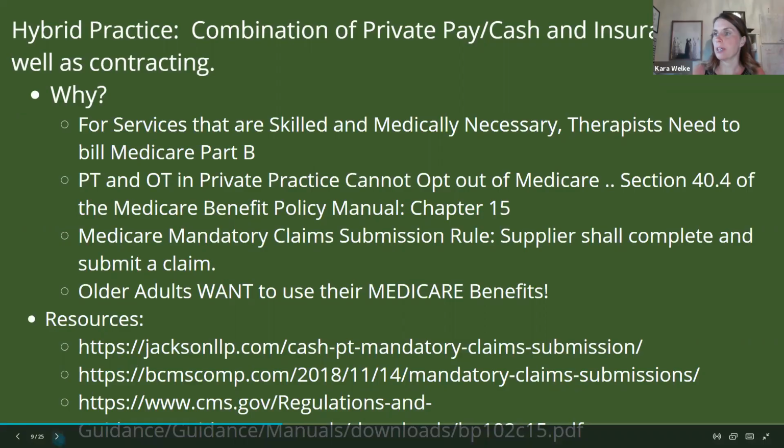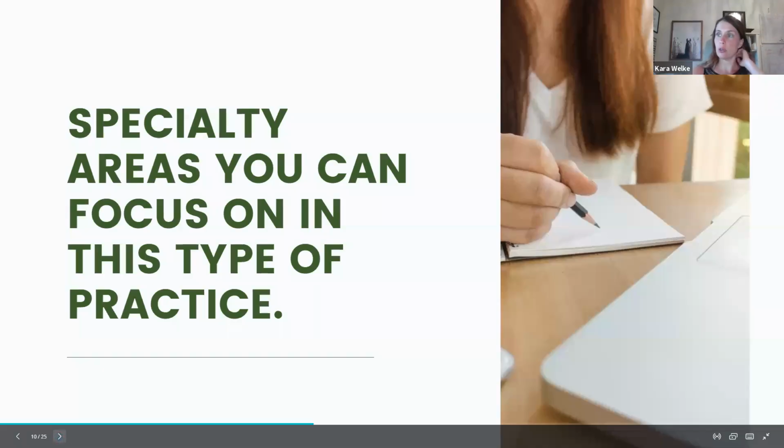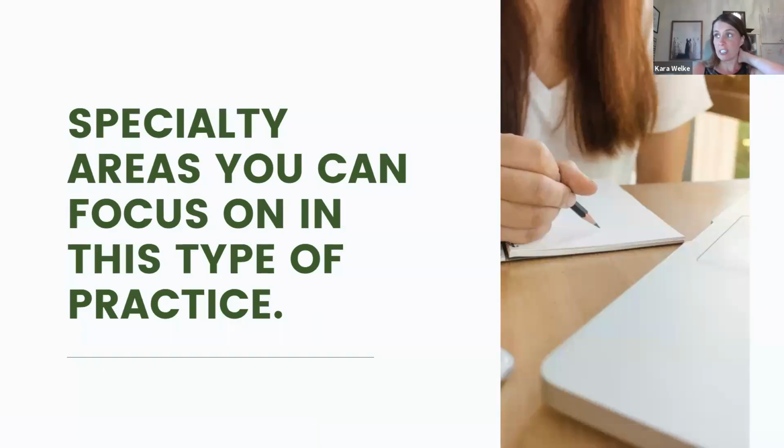Awesome. Okay, I'll keep us moving. So specialty areas you can focus on in this type of practice. I just wanted to highlight this. You don't have to have a specialty area. We do talk about having a niche, but for myself, we provide general therapy services. We do OT and PT, and we do home mods. We do the Skills to Care program, falls prevention, all that kind of stuff.